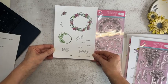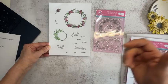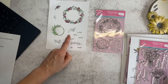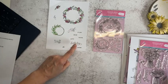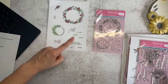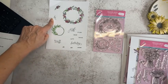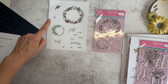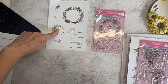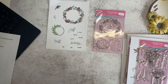It gives you a really good idea of the sizing and everything, and also just have a look at all those different sentiments you get. Lots of ways that you can mix and match them, so you can have just to say happy birthday, just to say happy belated birthday, just to say birthday wishes, just to say on your special belated birthday. You can have birthday boy, birthday girl, birthday wishes. We've got get well soon as well, and we've also got hi. And the hi fits in here. The get well, I think, would probably fit in there. And also you can obviously put just to say in here and just to say in there. So you can use the wreaths to put your sentiments in as well, which is rather lovely.